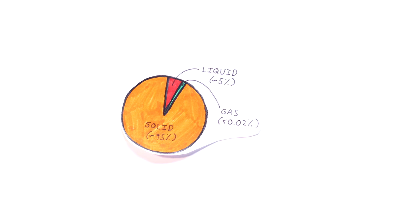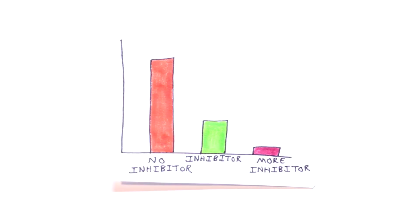Through this, we verified that less than 0.02% of the arsenic in the system was volatilized, which is consistent with the literature, and around 5% of the arsenic was mobilized in the liquid phase. The rest of the arsenic remains in the solid phase. Also, using different inhibitors of methanogenesis, we were able to see that observable methanogenesis correlated with observable arsenic methylation.